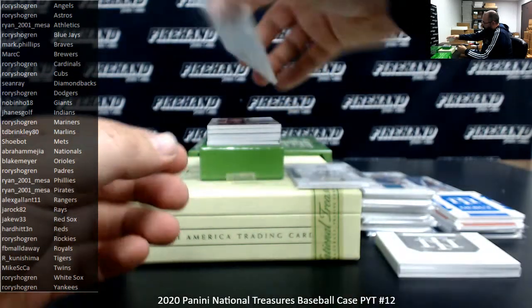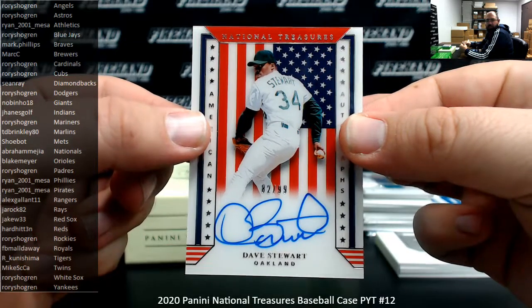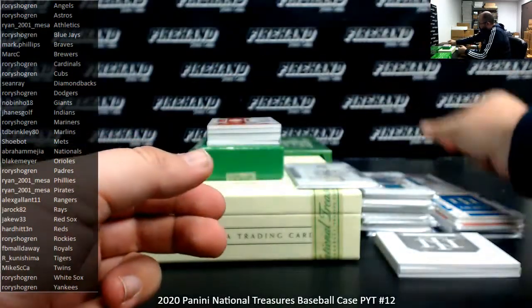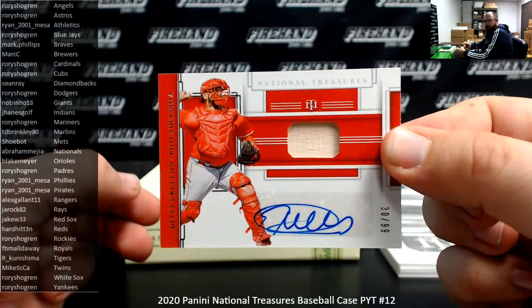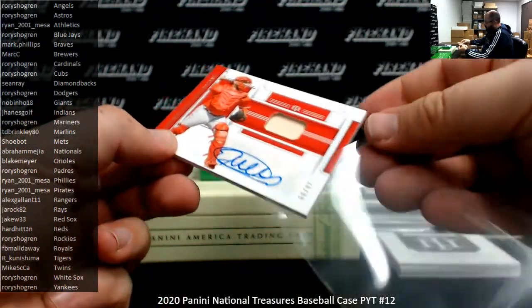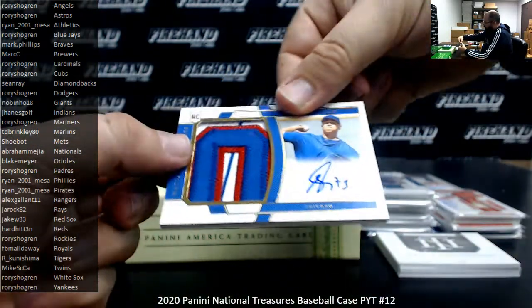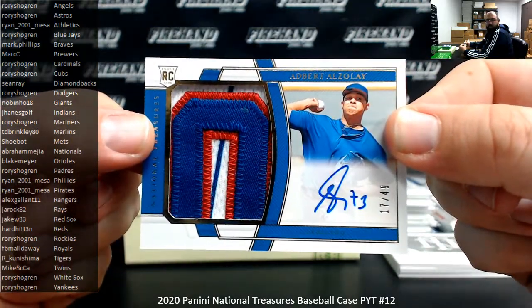I got an American autograph of Dave Stewart. Athletics going to Ryan Mesa. That's a nice looking hit right there. Got a Game Gear bat autograph of Debbie Gruelin for the Phillies. 30-99. Phillies going to Ryan Mesa. Is it Cardinals? I got a gold RPA to 49 of Albert Alzole. Chicago Cubs going to Rory.